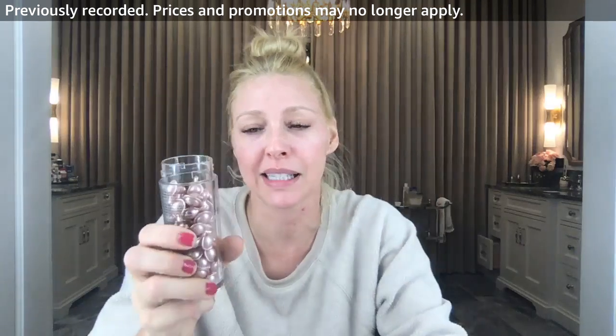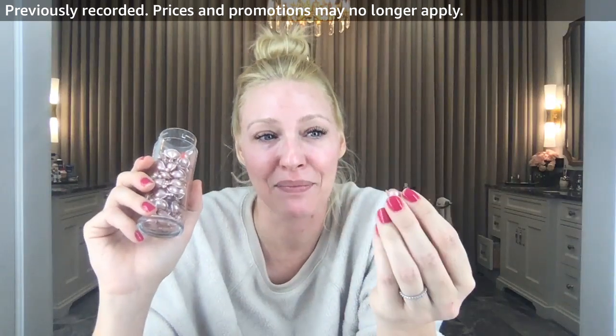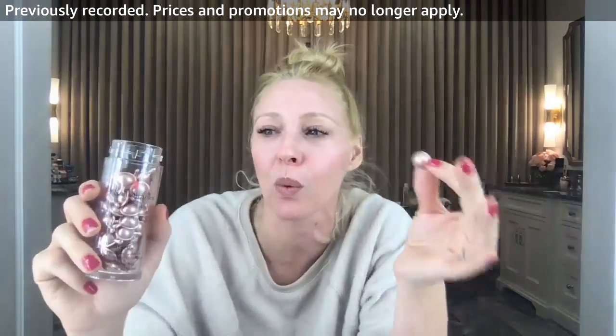Okay, so let's move on. And I'm going to show you guys the retinol that I've been adding to my regimen. It's the Elizabeth Arden Retinol Ceramide Capsules. I used to use these when I was young, and then I kind of got caught up in other sort of hyped products for a while, and then I've rediscovered them, and I remember why I love them.